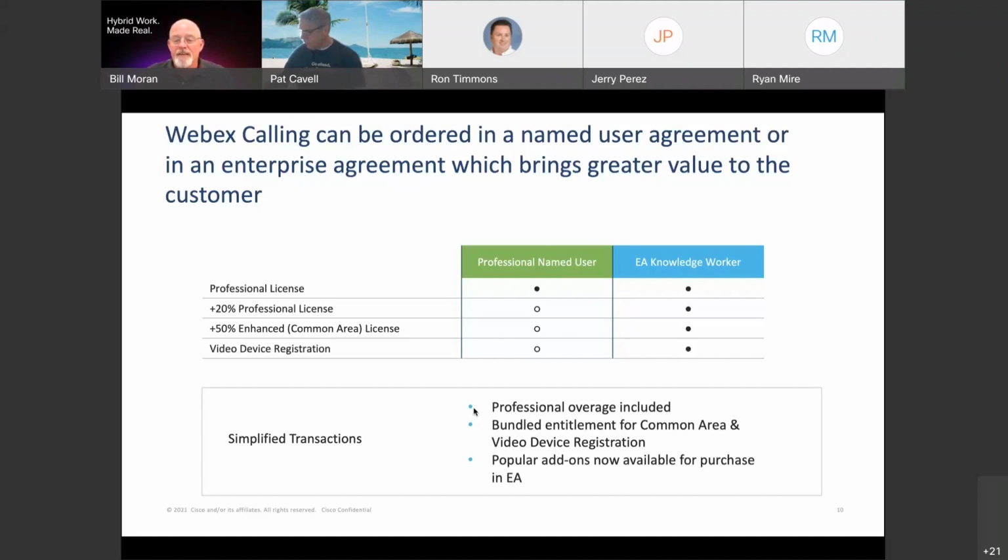In addition, we include licensing for what we call common area devices. Maybe these are conference rooms where you put a conference room phone, or a lobby area where you put a phone, or a maintenance shop where you may have a phone and multiple users using that device, but it's not assigned to any one individual. And then we include what we call access level licenses, 20% of that knowledge worker count. Those are for your traditional analog devices, fax machines, and the like. And then we also include all the video device registrations that you need to register this to the Webex cloud so that you have the video capabilities to do that, and then pair it with Webex Meetings for your bridge in the cloud capabilities.